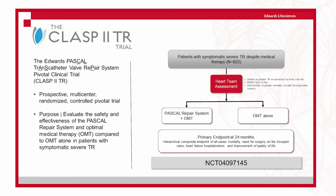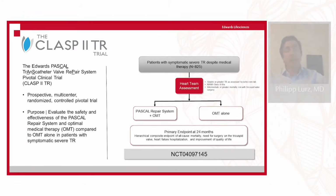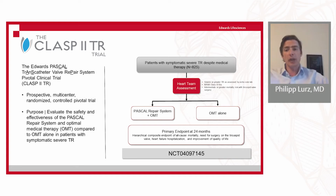And this is only the beginning, and it continues with the CLASP 2 TR trial. This is a randomized trial enrolling more than 800 patients, where this intervention will be compared to optimal medical therapy only, and the results of this trial will put the whole field on very solid scientific grounds. Thank you very much.